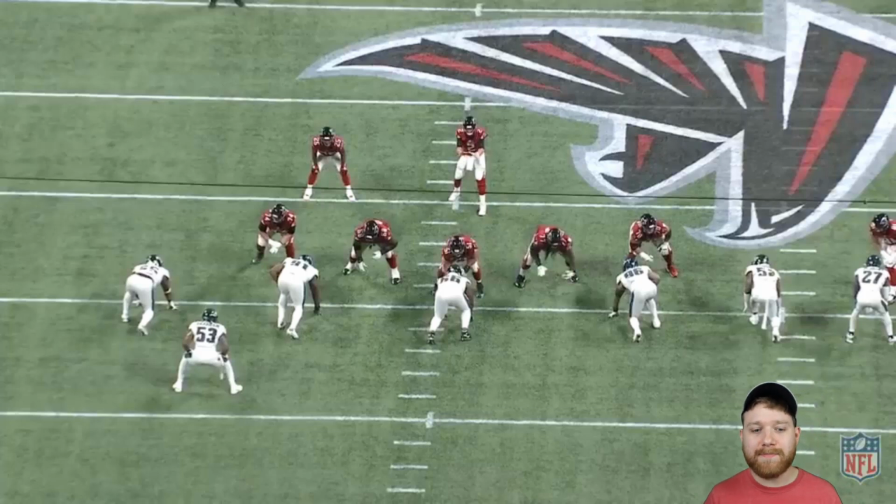Because up to this point, Freeman is 4 yards, 3 yards, 2 yards, 4 yards, 3 yards, 2 yards, and it just keeps revolving over and over again. And that's Freeman all night. 4 yards, 3 yards, 2 yards.